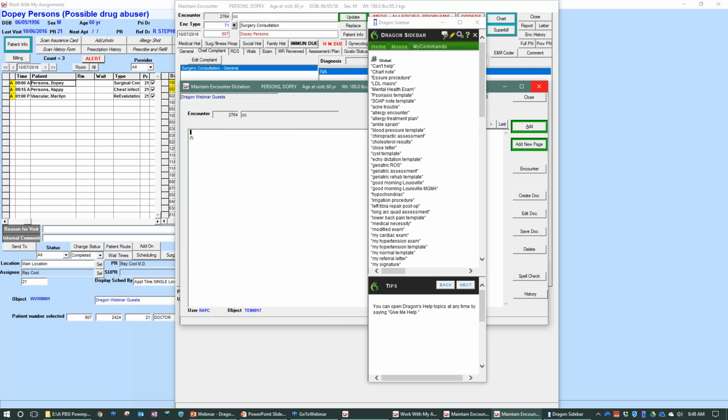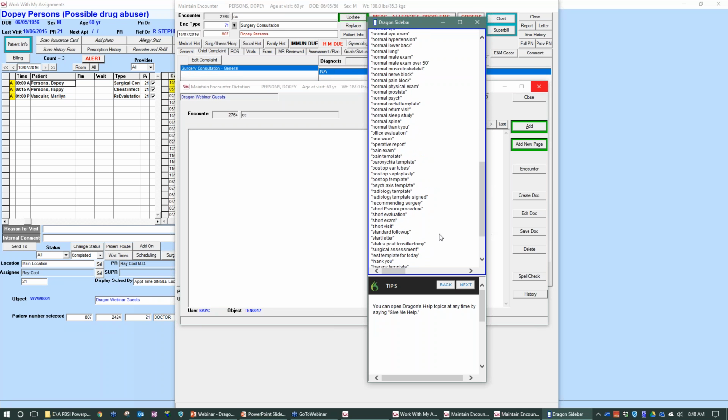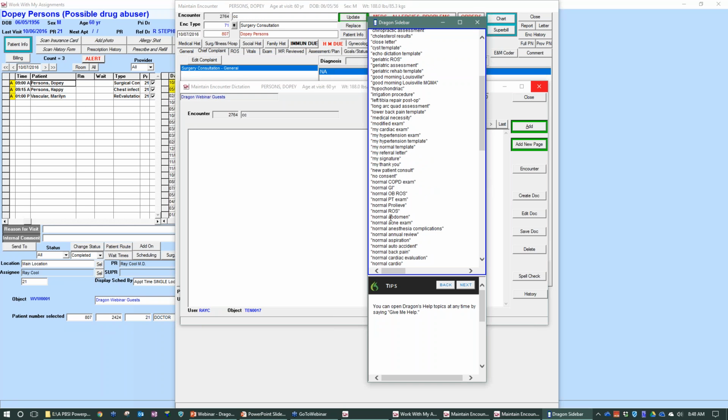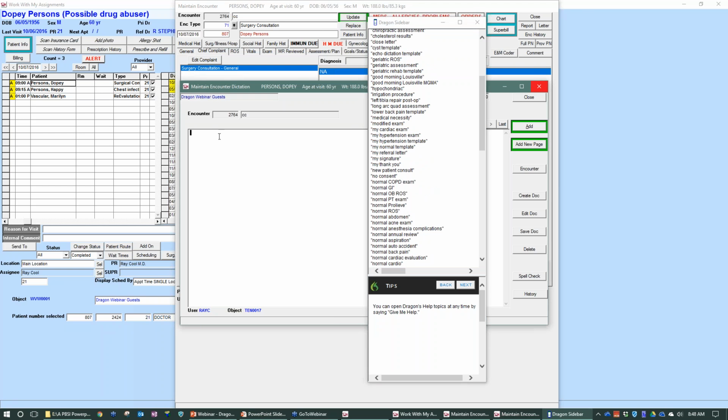And on the screen, you see displayed all of, I called it my hypertension exam instead of my hypertension template. So here are all the names of templates that I have stored, all in alphabetic order. And I don't have to use the word normal. I can use any template name. So now I realize, oh, I got the wrong name, my hypertension exam.